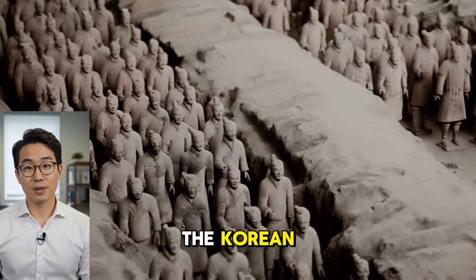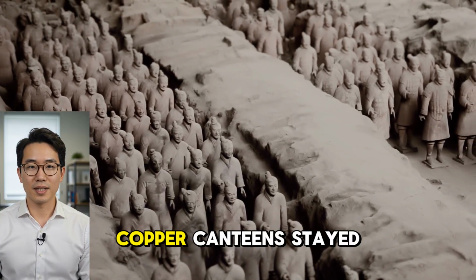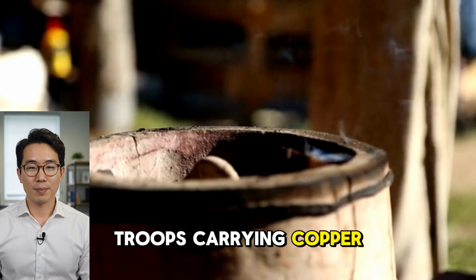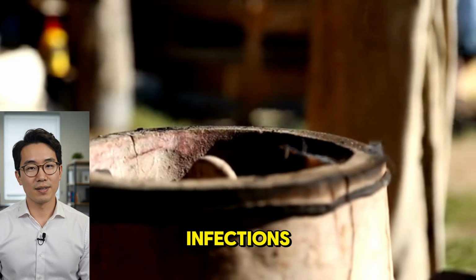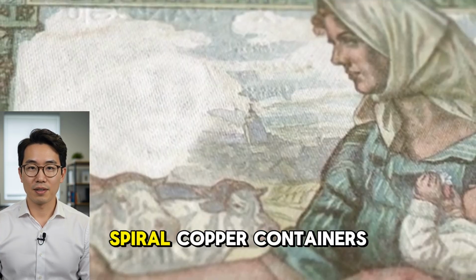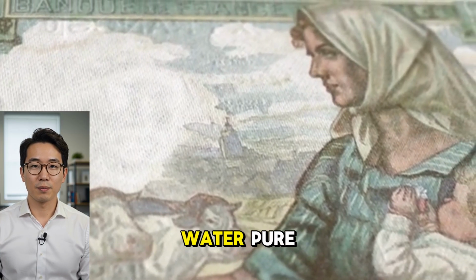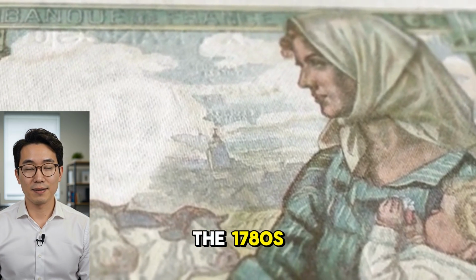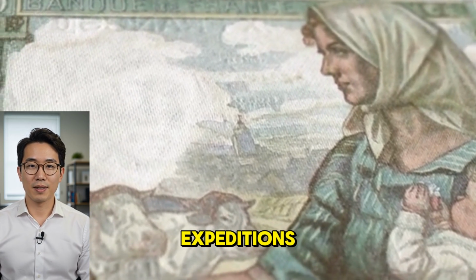Field soldiers during the Korean War noticed something similar. Copper canteens stayed odor-free longer than aluminum ones. Troops carrying copper mess kits reported fewer stomach infections. Cherokee communities in the Smoky Mountains had known this for generations. Spiral copper containers kept their drinking water pure. Frontier settlers first recorded these coiled copper vessels in the 1780s during early Appalachian expeditions.